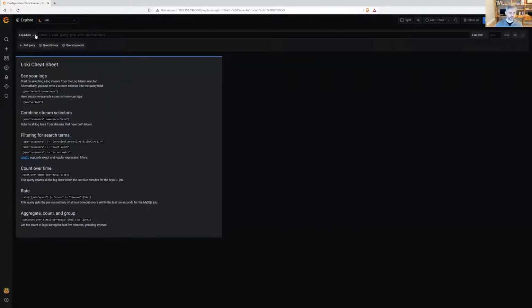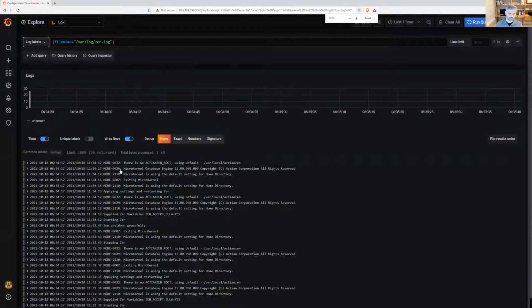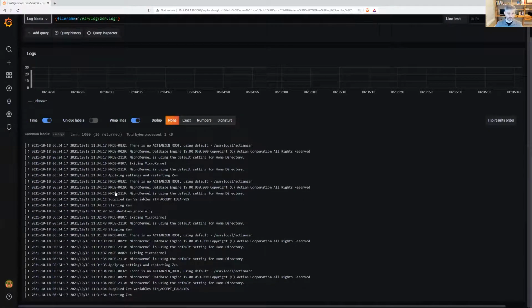So if we're going to explore this, you'll notice here, if I go to log labels and I go to file name, we'll find we have zen.log, which are the Zen logs. I don't know if you can see this, it's very small, but here are the Zen logs from our container being shuttled over through Loki to Grafana. So that's pretty neat. You can stitch these things together very quickly.